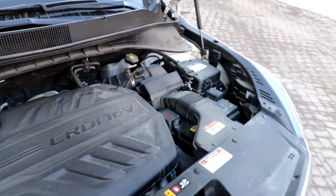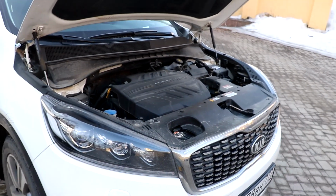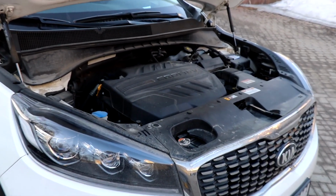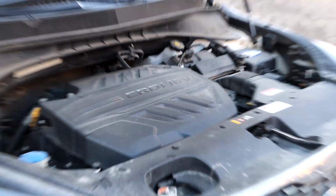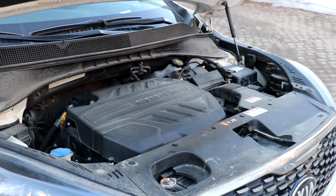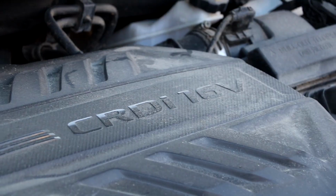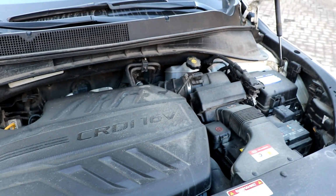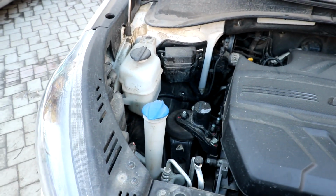This car here though has the larger 2.2 litre 4-pot diesel engine, which means it has 2,199cc. It has 200 horsepower, which helps this car get from 0 to 60 miles per hour in about 8.9 seconds. It also sends 440 Newton meters of torque to all 4 wheels and tops out at 127 miles per hour. If you have any questions, feel free to ask.